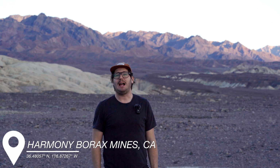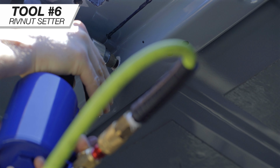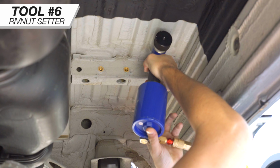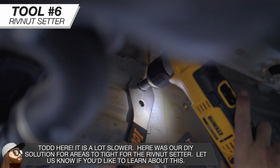We are by the famous Borax mines. What does that have to do with our next tool? Well, nothing. This is one of our favorites. It is our Rivnut setter. We're using Rivnuts everywhere in our van, and we couldn't do it without this tool. Well, actually, we probably could, but it would be a heck of a lot slower.